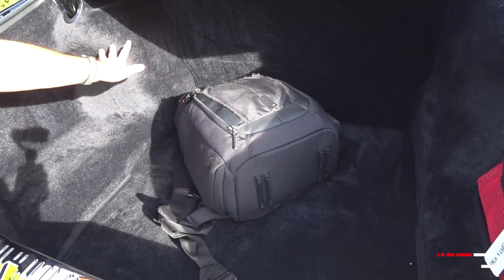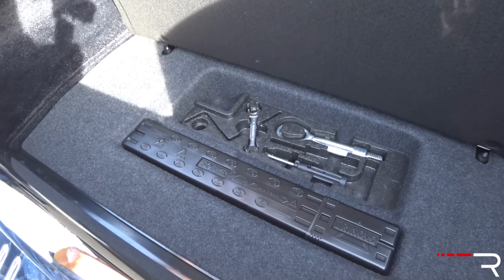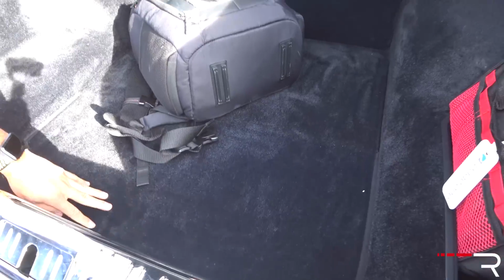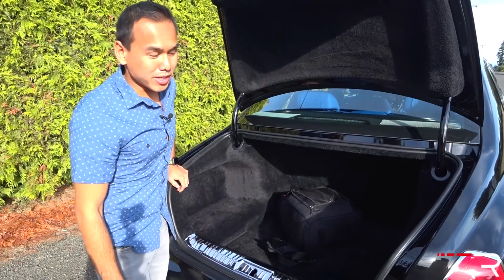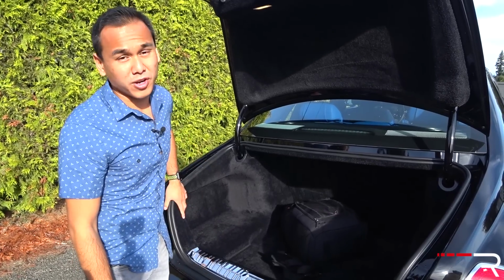The seats, obviously, they don't fold down, and if you look underneath here, there's a little bit of storage where Rolls gives you some tools actually to, I guess, change your tire, maybe, or at least have your chauffeur do it if you ever get a flat. But overall, the trunk, not really the biggest, but if you need to use it, or at least if your chauffeur needs to use it, Rolls does finish it off very nicely.